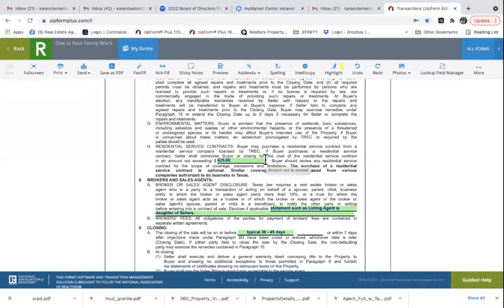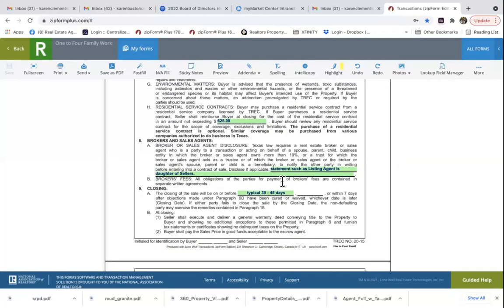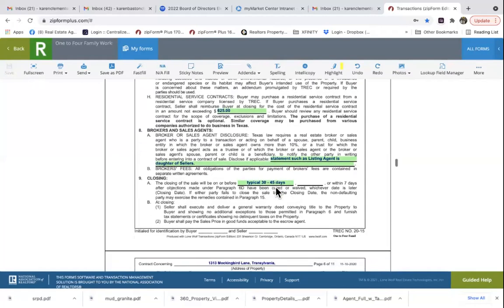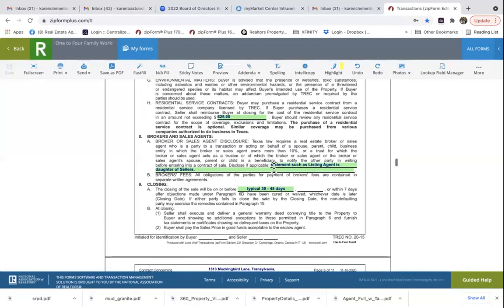But the reality in today's market is that we're having to put 0 or NA in here to get your deal through. In a normal market, 99% of the time you're negotiating and you're getting a residential service contract for your buyer. But in today's world, if you need to compete, this is one of those you can take off the table. And the buyer is just doing it offline. The buyer has 30 days after they close to go ahead and buy one on their own.